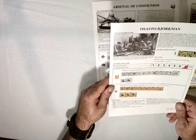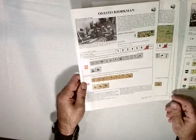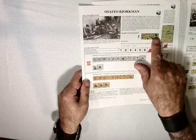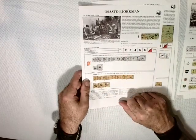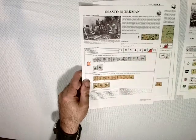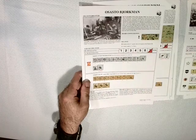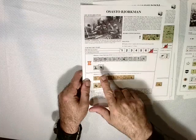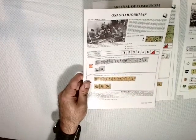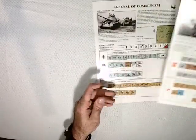This one, Osasto Bjorkman, I have this set up on my table right now, and this looks really fun because the Finns set up hidden. There's just one thin board, and the Russians are attacking lengthwise, so they're quite channeled because there's a forest blocking most of the way for their AFV. And the Finns get to set up hidden for their tanks, so that's pretty cool. So you can practice your ambushing.